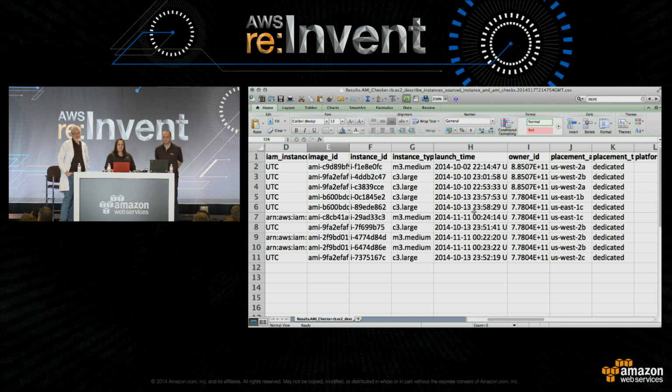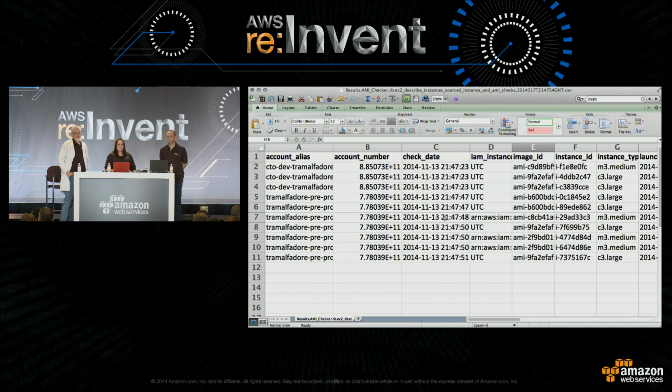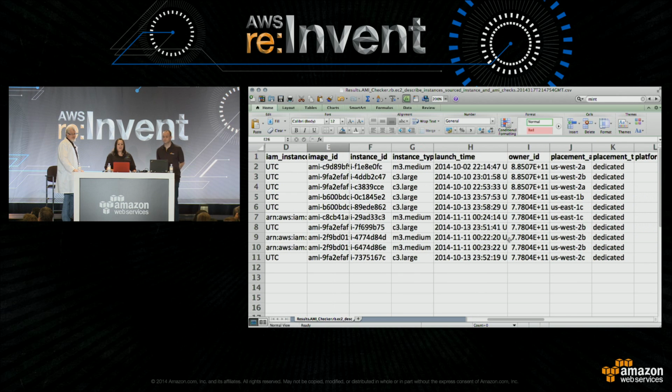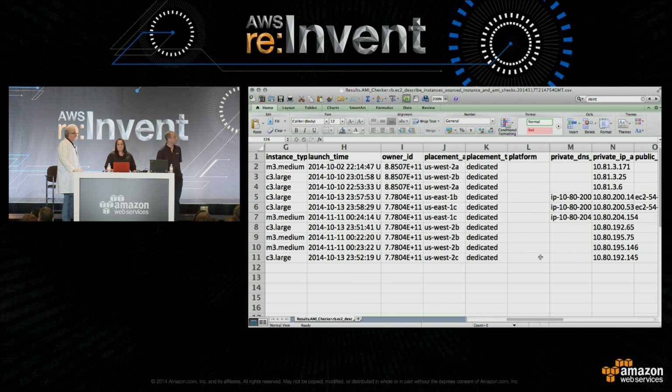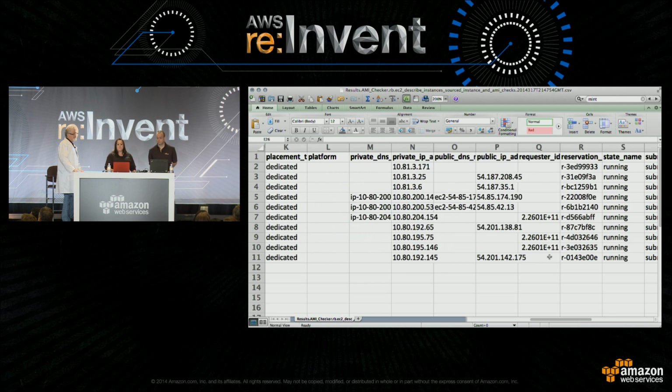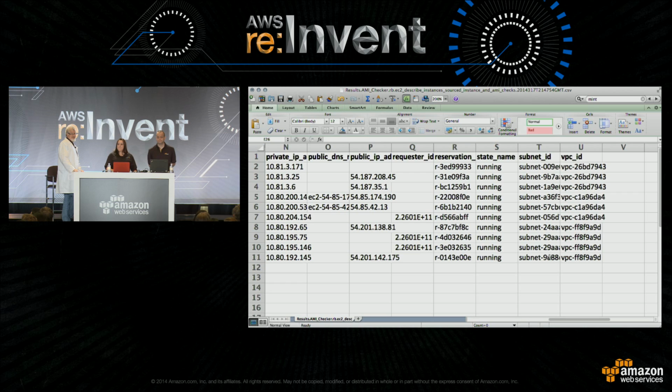So the check date is kind of cool because that tells us when we ran the script. We have the ability to look across the image ID, so we can figure out which images we have in play for these different accounts, the instance IDs, the owner ID, who owns these different things. We have the ability to basically determine if it's a public or private IP space. And so as part of this effort, we've realized, all right, these things are actually all cleared. So these account owners were actually cleared to continue. They didn't need to actually do anything.